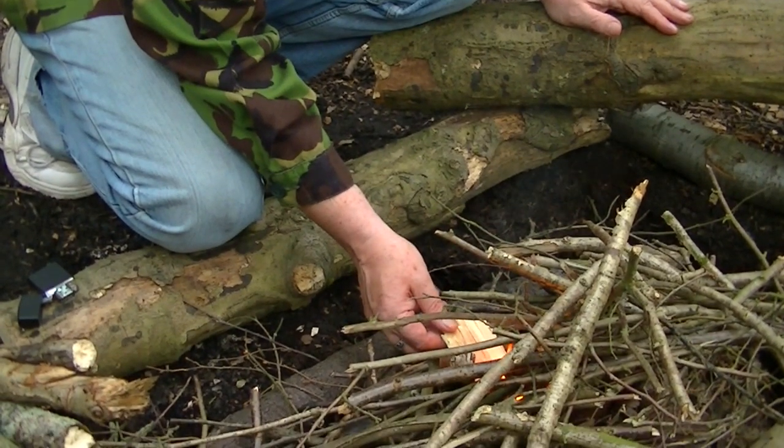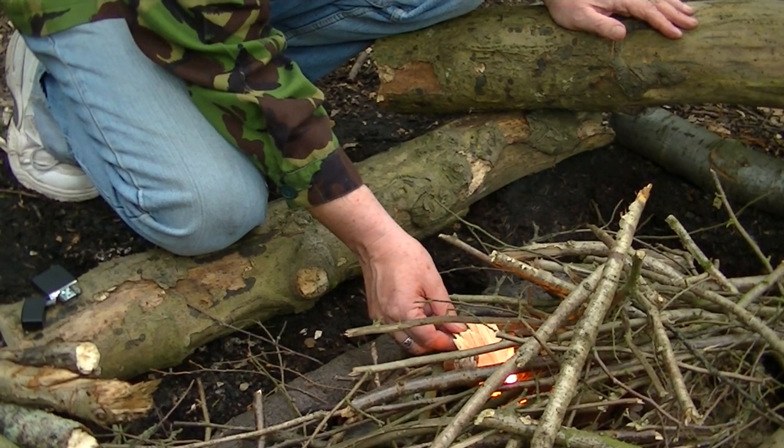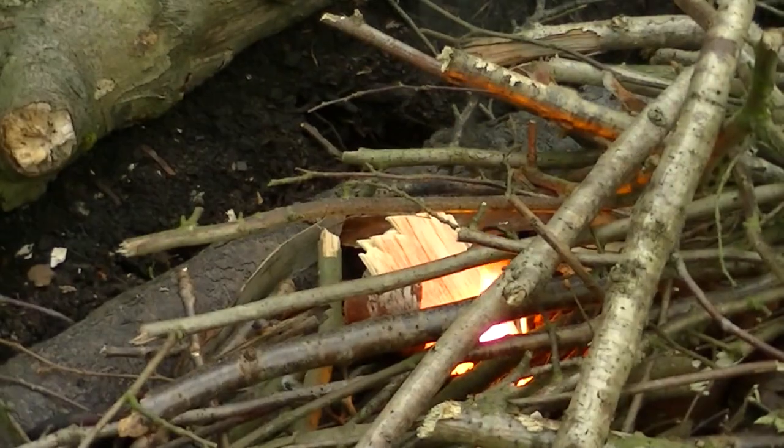What we've done is we found some birch bark earlier and just made a wigwam teepee out of dry sticks that we found hanging up everywhere. There's loads of it, and that is us. I declare this fire pit open.